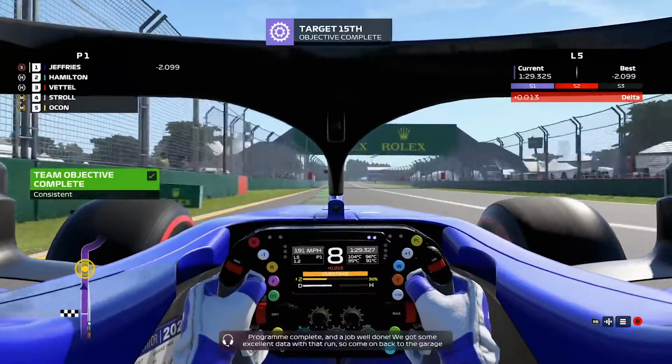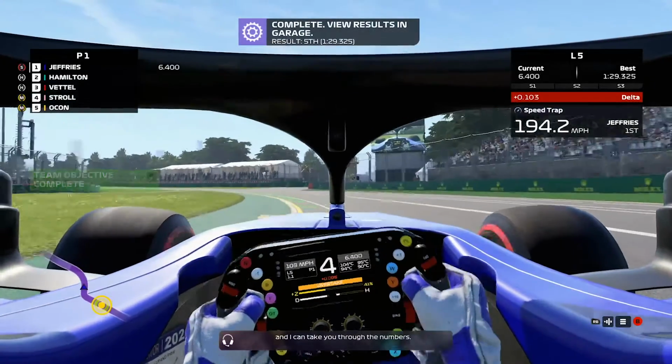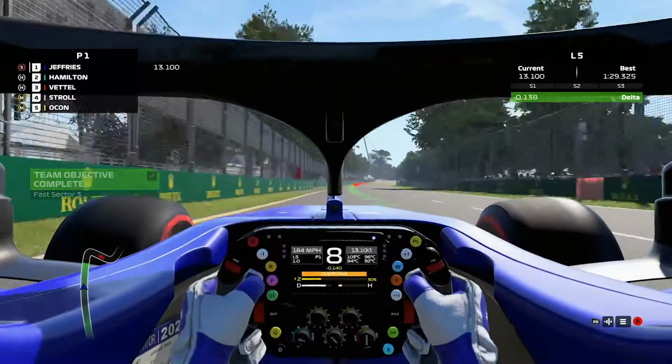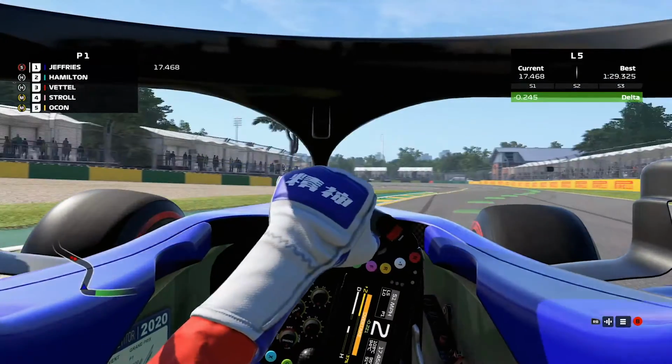That was quick. Complete and a job well done. That was quick. We got some excellent data with that run, so come on back to the garage and I can talk you through the numbers.